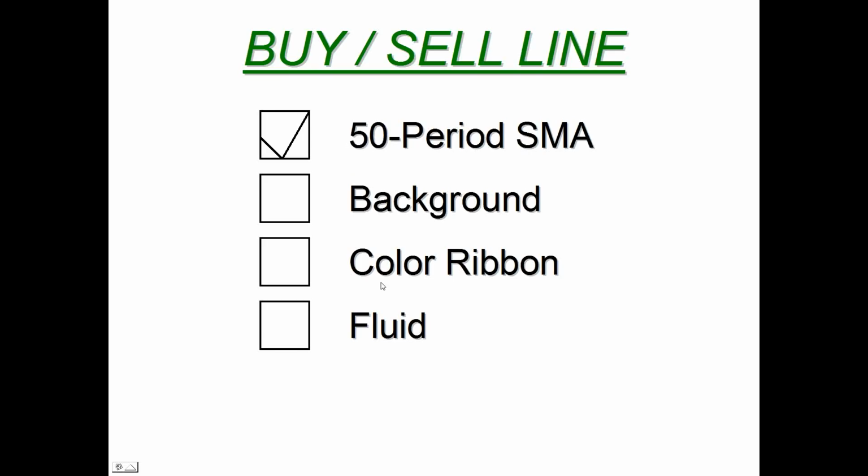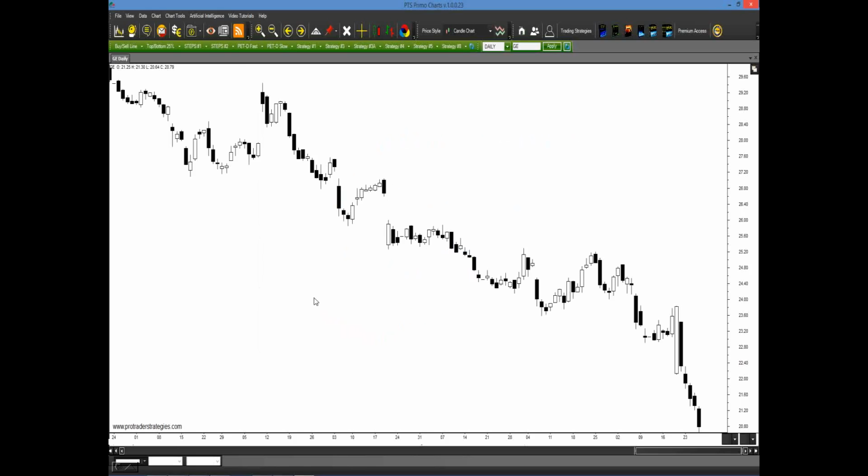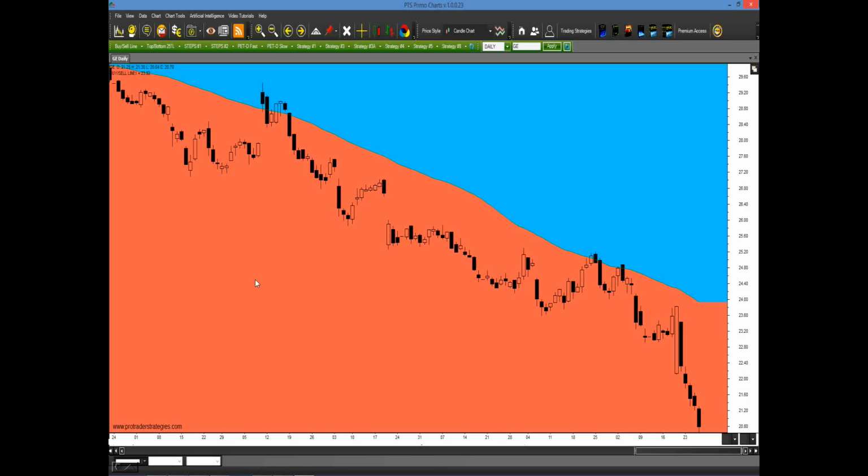We have different ways of viewing it. Let's take our new feature, the fluid feature. Once you click that on, it will automatically change the back of the screen. Okay, now you remember that old adage, the sailor's adage, red sky at night, sailor's delight, red sky or blue sky at morning, sailor take warning. Well, we've used that same adage, but for applying it to the fluid buy-sell line.